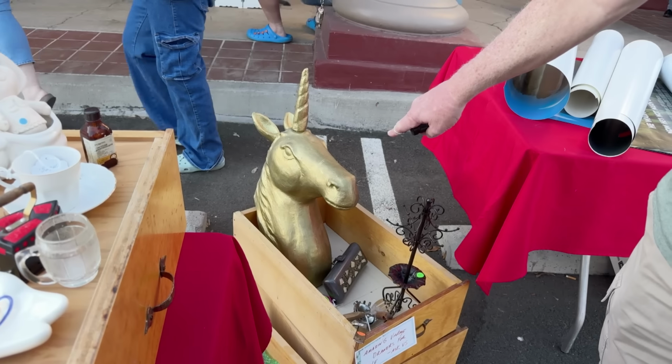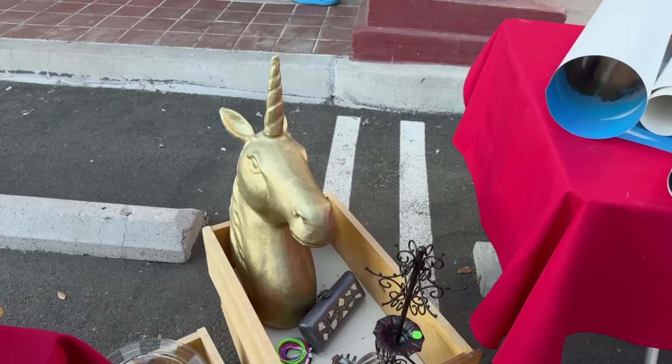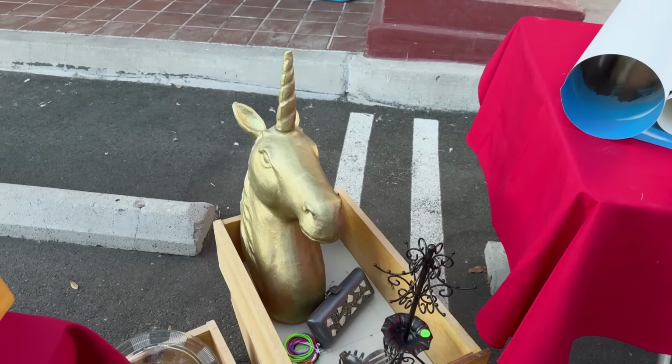What? Unicorn. Oh no! But that's not a unidonkey. I guess we could put it up on the other side of the... They might think we're a bit obsessed, though. What are you seeing there?